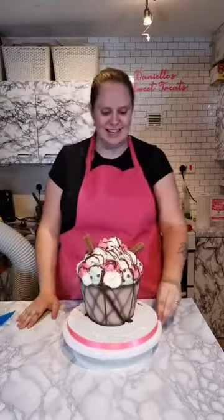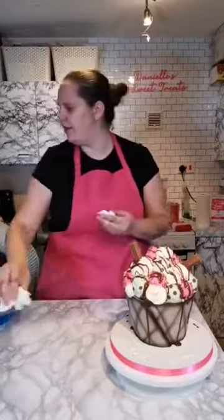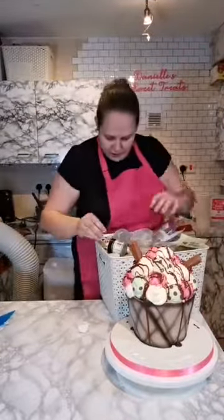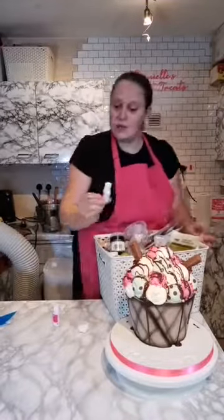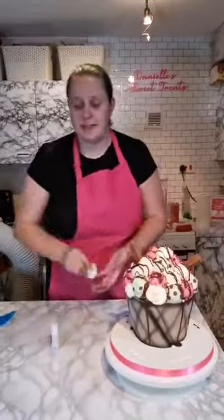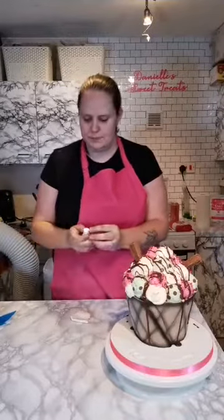Cherry on top, question mark? No? Pardon? Cherry on top. Yeah, let's do a cherry. I think they meant like a proper cherry. I haven't got a real cherry. We'll pop one. So let's use cornmeal red. I was going to do a wafer with flour paste, but I totally forgot to make the wafer in time for it to dry for now.